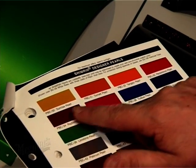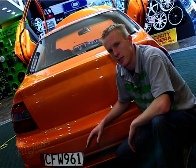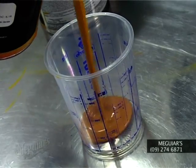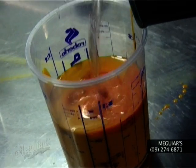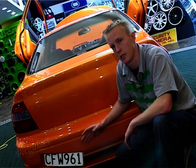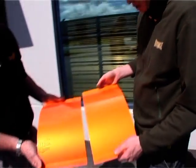As we wanted the car to stand out, we had to choose a custom colour for it. To do this, we went to the best, House of Colour. And we decided that we liked 2 different colours. We liked a sunrise pearl, which is a light colour, and a sunset pearl, which is a darker colour. We couldn't decide, so hey, we mixed the 2 together and look what we've got.